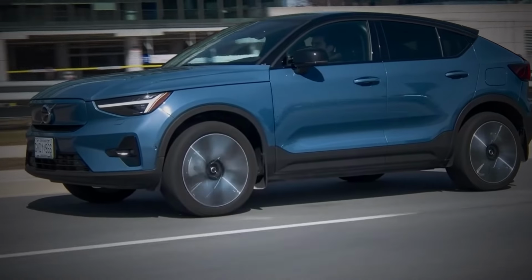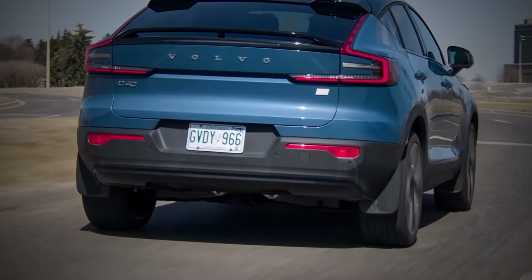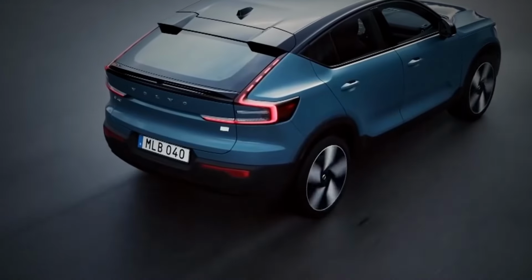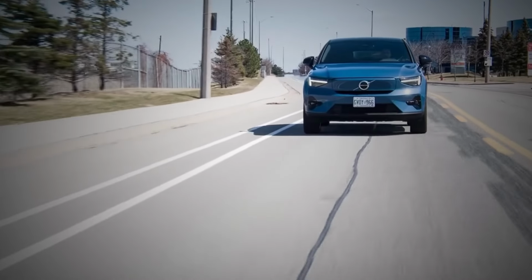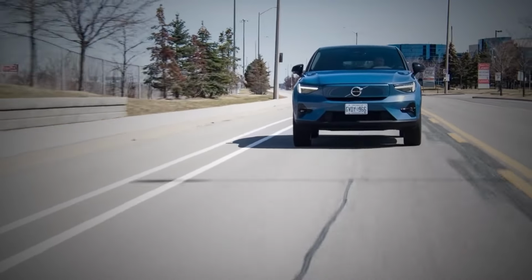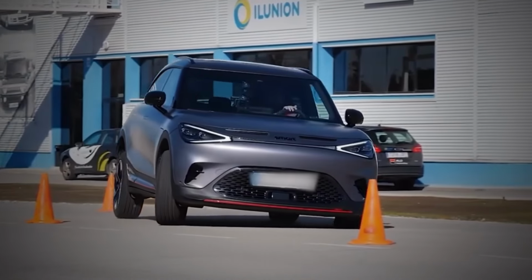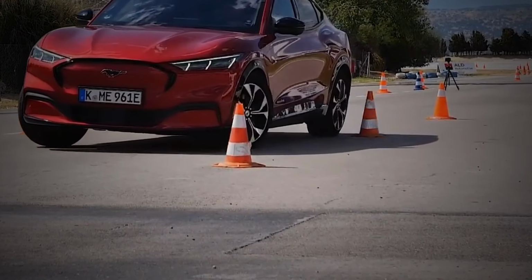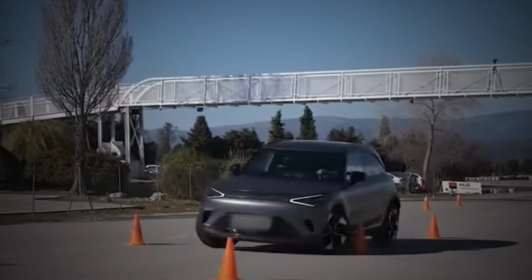The irony: both cars are packed with sensors, computers, and driver assist systems designed to prevent exactly this. Yet the moose test exposed their weak point: the software's reaction time. Because in an emergency swerve, milliseconds matter more than marketing. Electric cars may be the future, but the C40 and Mach-E remind us of one humbling truth. Even with thousands of lines of code and the best batteries on Earth, you still can't program your way out of physics.